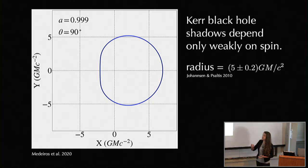If you look at every possible black hole shadow size, so every inclination and every spin, you'll find that the shadow ranges from about 4.8 to 5.2 GM over c squared. That's about plus or minus 4%, which again is way too small compared to what we currently have with the EHT. So you can look at it from two perspectives.